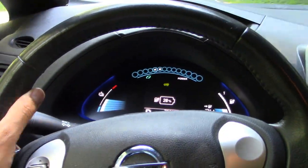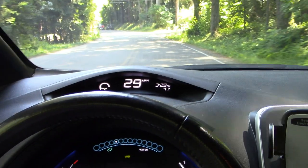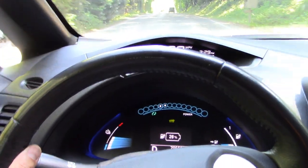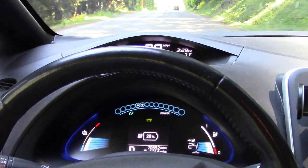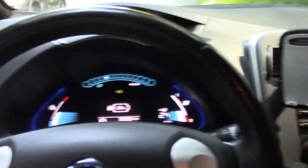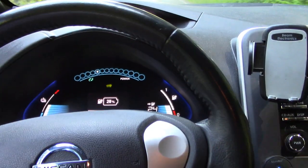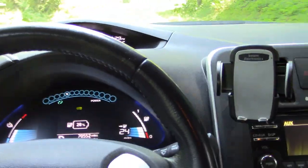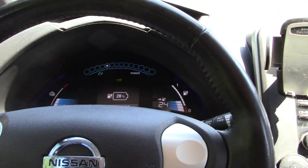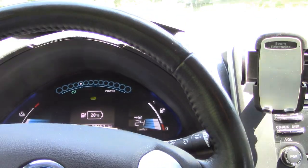All right, so we're cruising along here, and maybe since we're cruising, let's talk about one other thing that is maybe lacking on this car. I don't know if it's because it's just the S and not the SL or the SV, the higher trim packages, but this car does not have a cruise control. So you're pretty much driving it manually all the time. Now, that being said, you'd be using cruise control on the highway. And that's maybe another thing we should mention, this car excels at city driving.